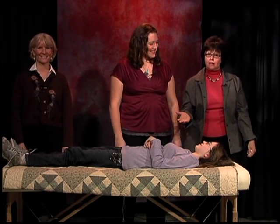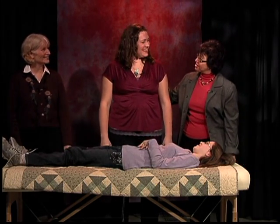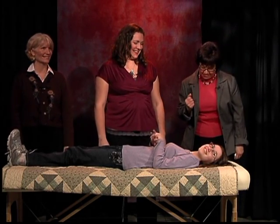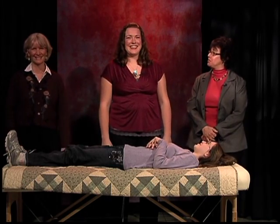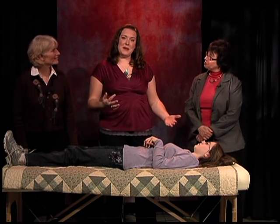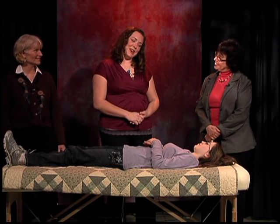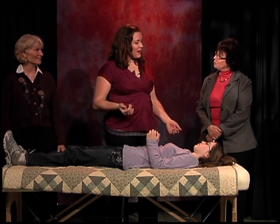So here we are at the demonstration table with our health practitioner, Elizabeth. And we have Leela, a wonderful subject, and her mother, Erin. Hi. Welcome, everybody. So what are we going to do here? So earlier I was telling you that I get information from the brain by muscle testing, and I am going to use Leela, who has been integrated and is doing fabulous. I'm going to demonstrate with her how I do that.